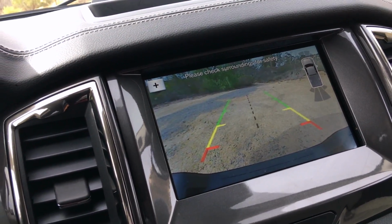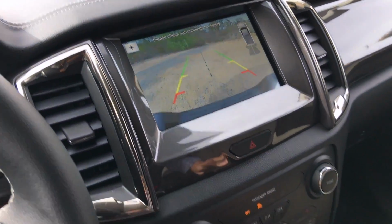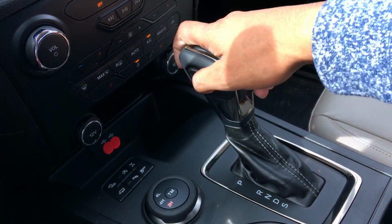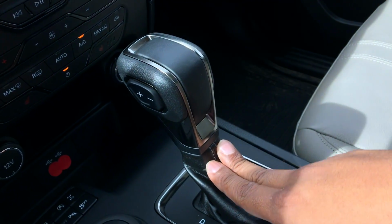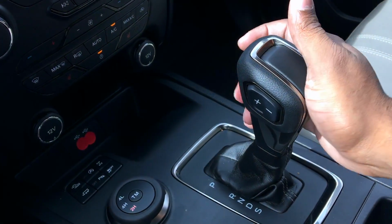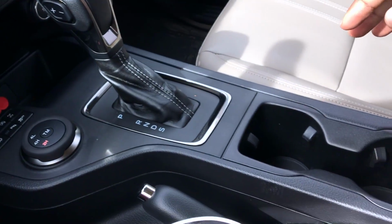It is a little bit on the grainy side, but you have parking sensors and you have a line here in the middle to hook you up to a hitch. Park, and then these buttons here will help you switch through your gears. You also have a little bit of leather here, some nice chrome accenting right here, and then leather right here. It's a really sturdy, strong feeling shifter. Feels really good, and you have your shift boot right there.